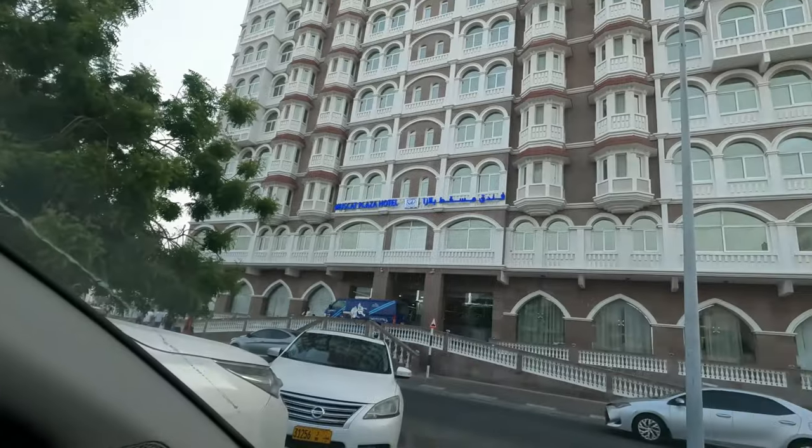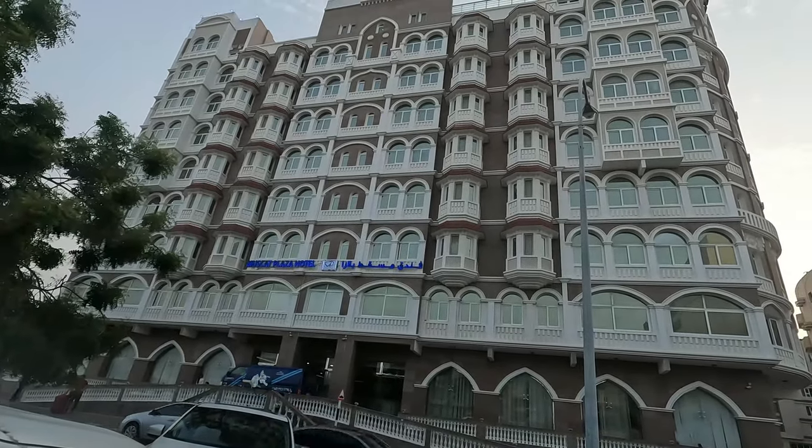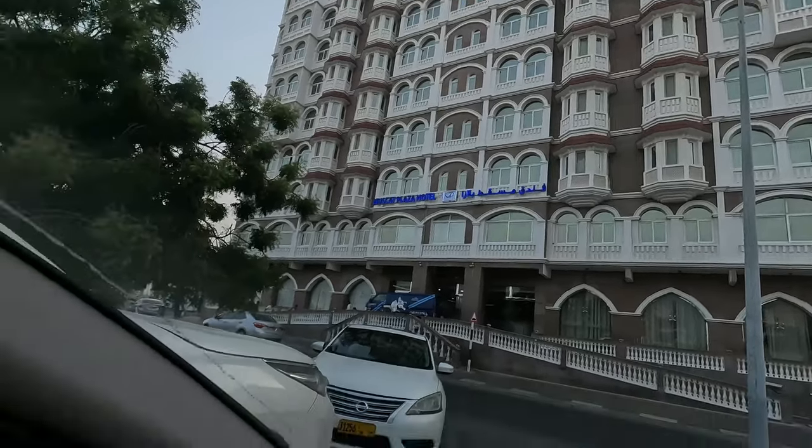Yo mga amigo, so we've just arrived Muscat, Oman, and andito kami ngayon sa hotel. Actually, nasa harap ng hotel lang si Kenji tsaka si Christian. Nandun sa hotel para mag-check-in. Ayan, no? Muscat Plaza Hotel. Malapit lang actually siya sa airport.